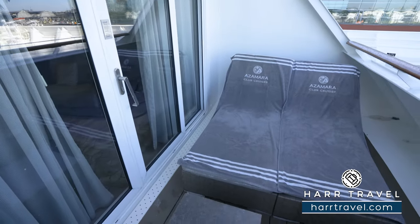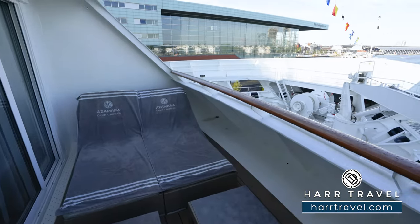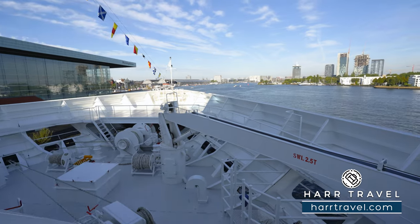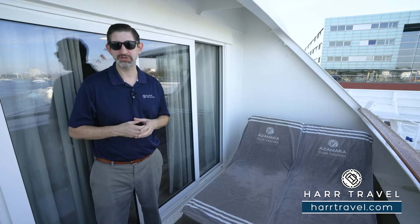So now we're out on your private balcony. You've got two large loungers here with cocktail tables. Of course, this is that perfect place for a nice cup of coffee or tea in the morning, maybe a cocktail or glass of wine in the evening as you take in the incredible ever-changing views.